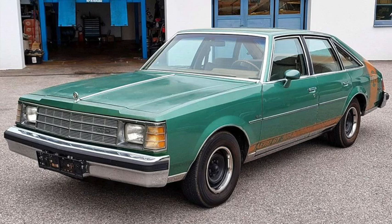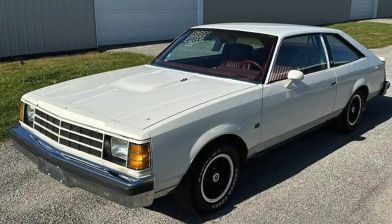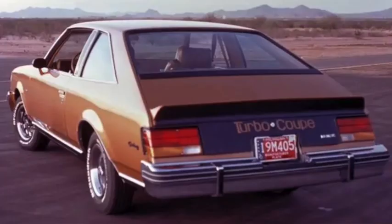The styling did not go over well, and first-year sales were under 90,000. A limited turbo coupe was added for 1979, bumping horsepower of the 3.8-liter up to 175, for a mid-16 second quarter mile. With just over 1,600 made, total Century sales were down to just over 50,000.